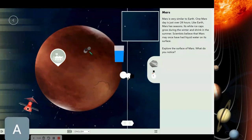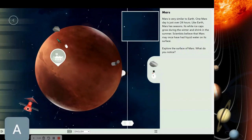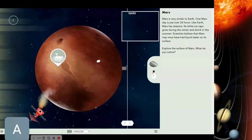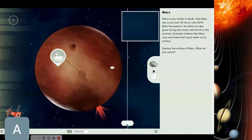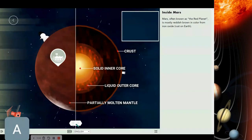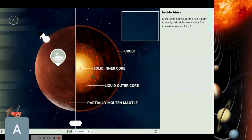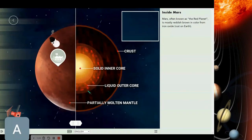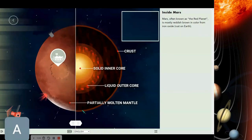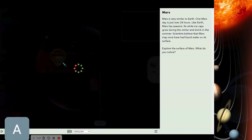Over here, it's not disastrously hot. In fact, it's disastrously cold. Ooh. Whoa! Well, let's take a look at the crust. Yep, crust. Solid inner core is right there. A liquid outer core is right there. And a partially molten mantle is right here. But you can see that already.